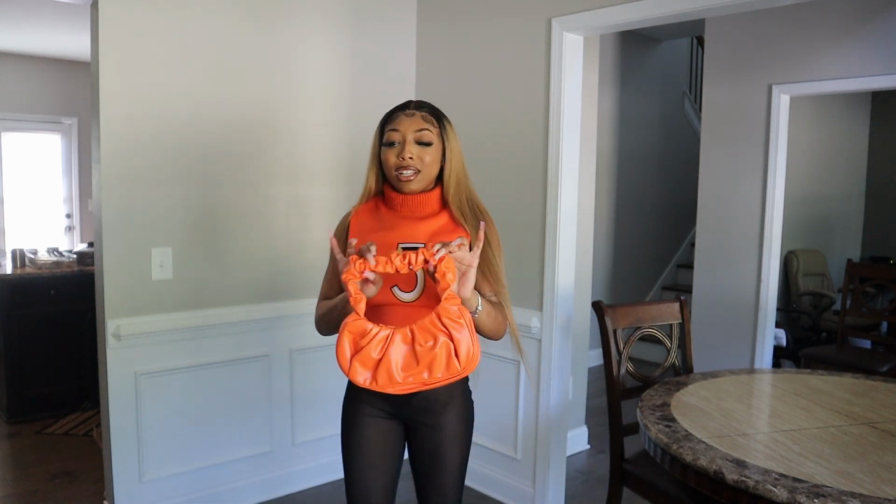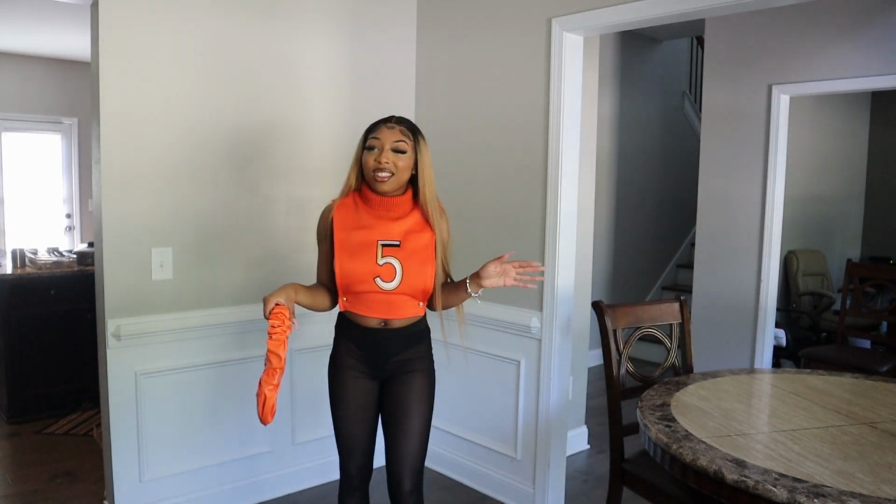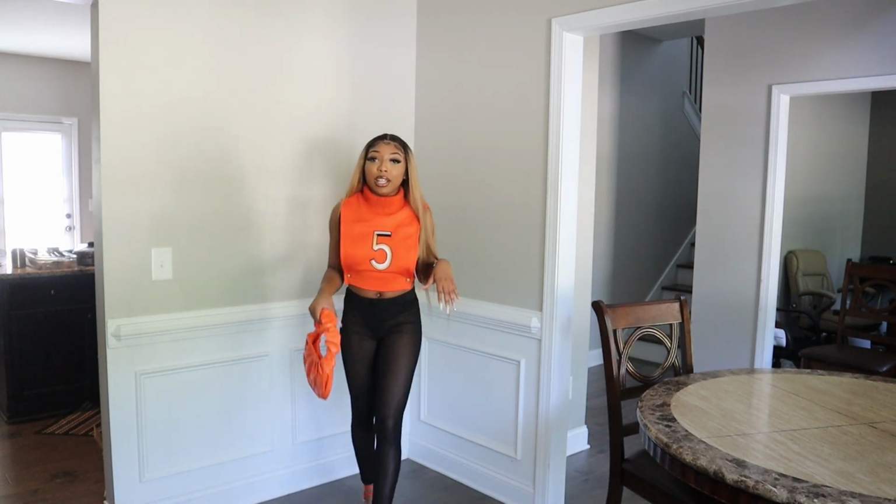But I really like this bag as well. I like the fit, like the fit, the orange is giving. And these heels are very easy to walk in, as you can see.